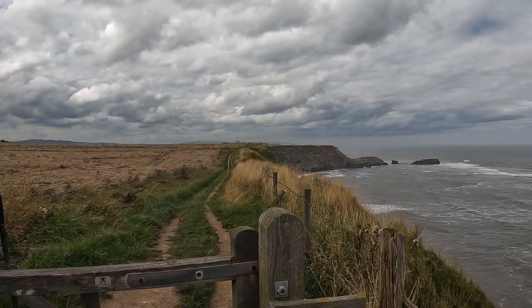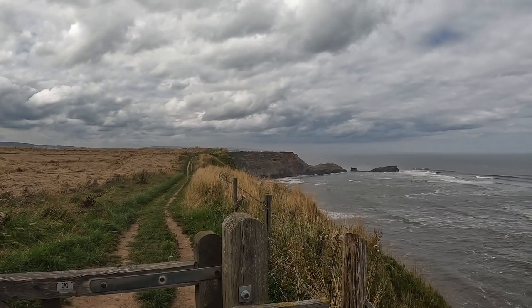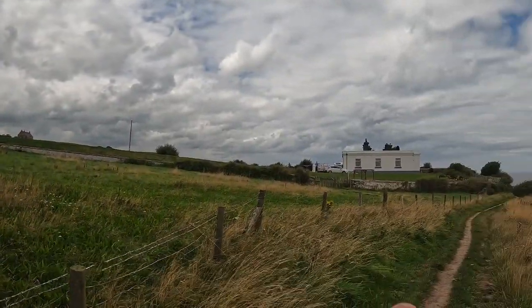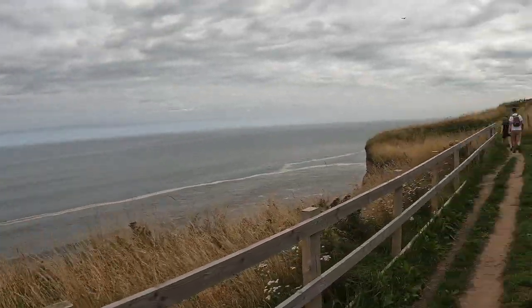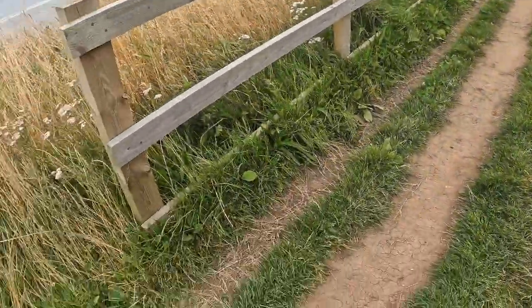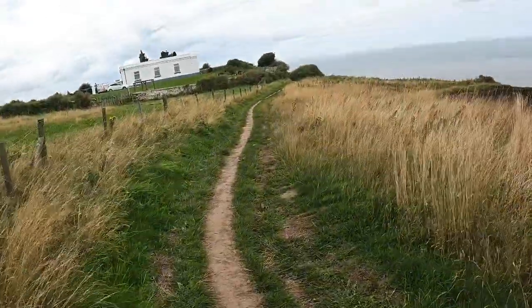Just looking over there, it reminds you of a singer, what's his name? Something Richards? Cliff Richard, that was it. You've got the foghorn there, right on the cliffs. And the lighthouse. As you can see, the path itself isn't that bad, it's quite good really. A little bit windy though.